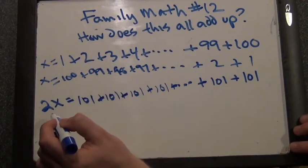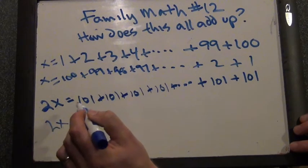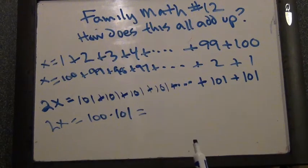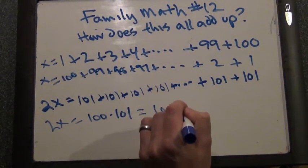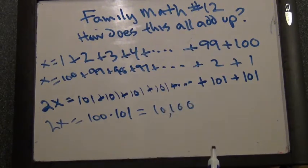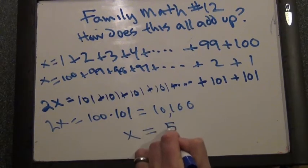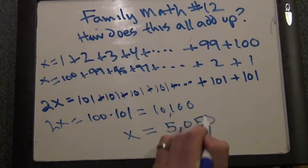We have a bunch of 101s, and in fact, how many 101s do we have? Can anyone tell me? 100. How do you know we have 100? Because there's 100 numbers. So 2x equals 100 times 101, and it's very easy to multiply by 100. What do you do? Add 2 zeros. So I get 10,100. And now I have to divide by 2, which is 5,050. x equals 5,050.